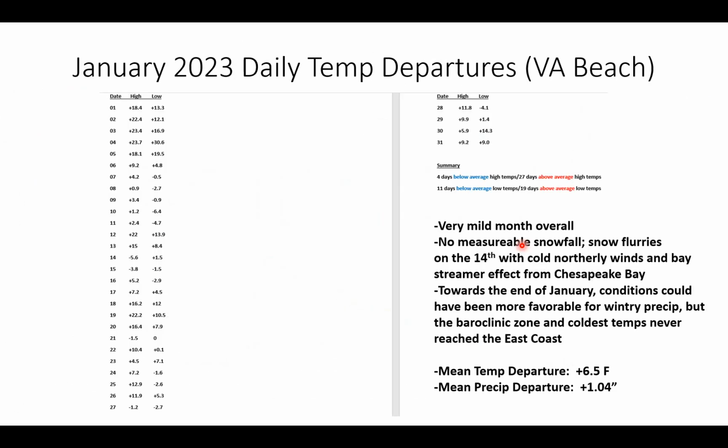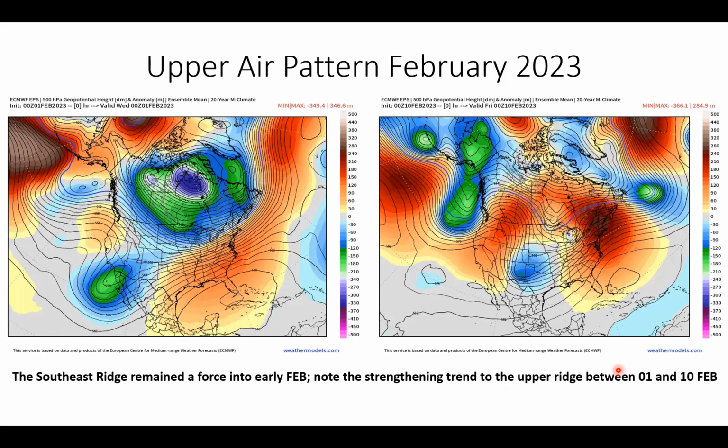Bottom line. So again, looking at the mean temperature departures here for January 2023 Virginia Beach, the month finished 6.5 degrees Fahrenheit above normal with a mean precipitation departure of plus 1.04 inches of precip. And that's all liquid. So it's just over an inch of rain above normal. Just a very mild month. That was the main theme of January 2023.